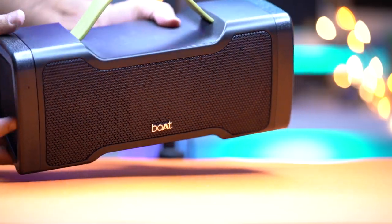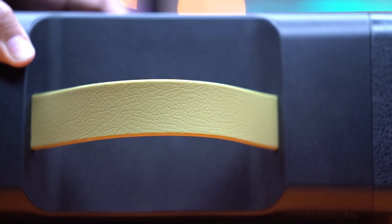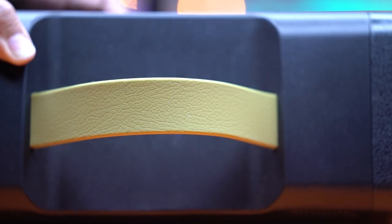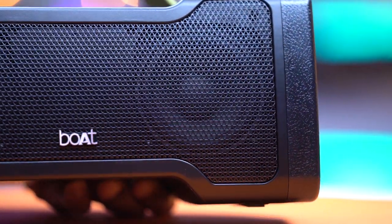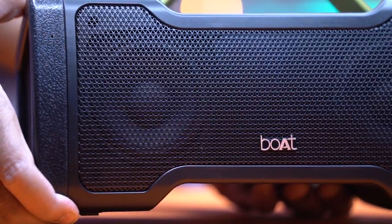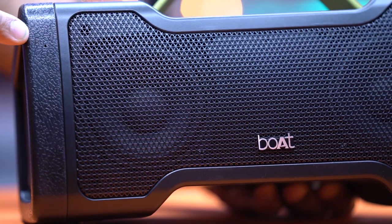I got this for $2,299, so around $2,300. It was on offer on Amazon. Usually it goes for around $2,999, so $3,000. But let me just give you my verdict, guys. Even if you get it for $2,999 or anything less is a steal, get this speaker. It's definitely got my seal of buy with confidence because for $3,000, it's really, really good.